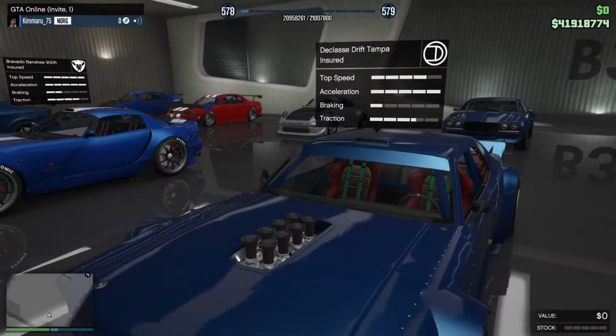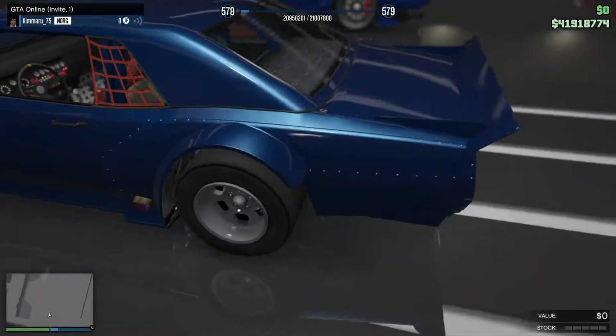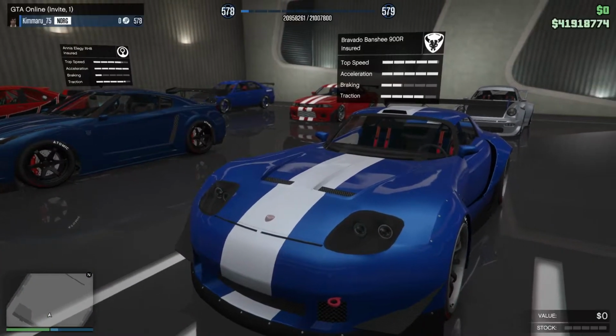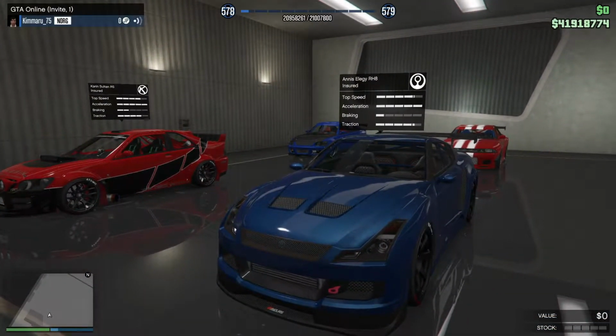Then we have Ken Block's Drift Machine, the Mustang, and we have the Viper, body modded, and the Nissan GTR. Over to the next.